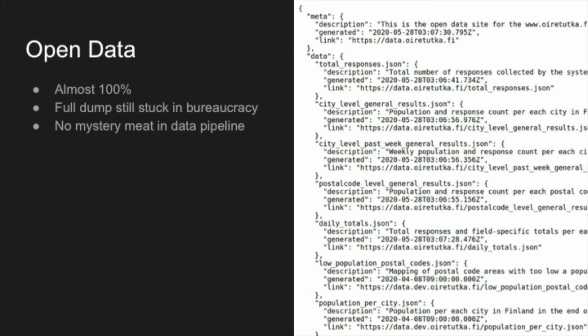But still, I'm also really proud that there's no mystery meat in our data pipeline. Every data set that we use, such as population information or the geography that our maps use, it's also included there. So everything that we use to produce our data is available from there. And it also includes information on how it was obtained. So it's not just, this is the population of Finland, and you have to take our word for it, but it has the links to the relevant Tilastokeskus data sets and whatever.